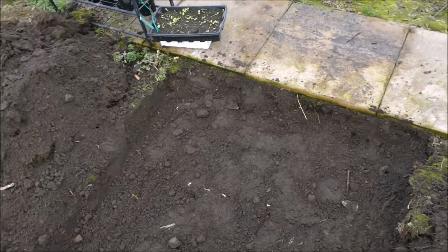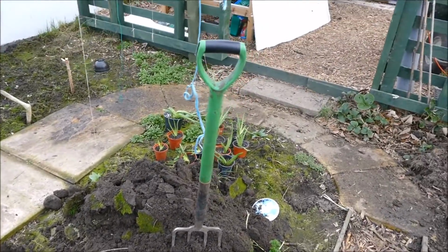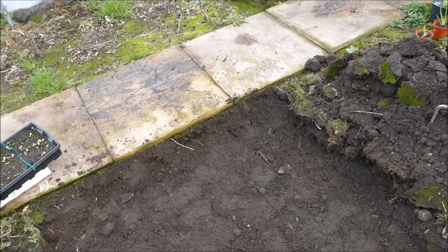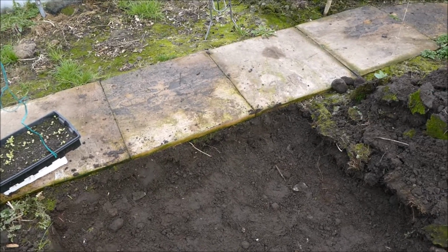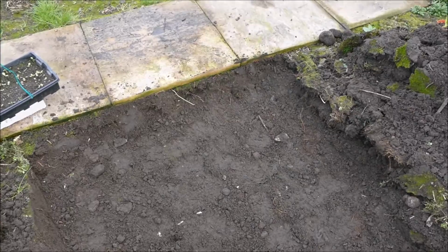So what I've done is I've dug out probably about 10 centimeters of soil. A lot of the problem is not having anywhere to put the soil, so I don't want to take out too much. I'm going to now line this with bricks. If the bricks make it too shallow, maybe I'll just have it as bare soil, I'm not sure. But I'll see how many bricks I have. I'm going to try and line it with bricks and then put a brick wall around the edges as well.